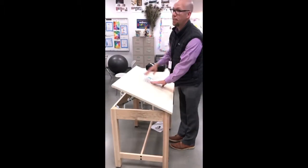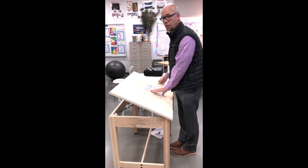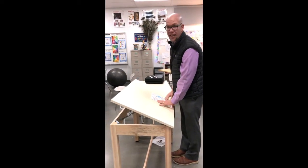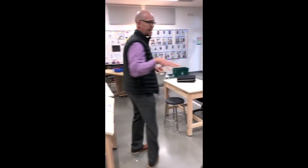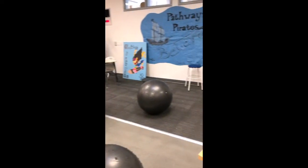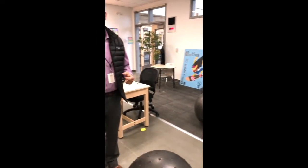So this is one of the drafting tables where students can work on the table like this, and then back behind there is the kiln where we fire clay. And again, the short throws up front. You'll notice also the different style seating inside of the classroom. So we really want to give kids options. In this classroom, she uses a lot of yoga balls. But again, there's also the regular chairs and stools for kids to use.